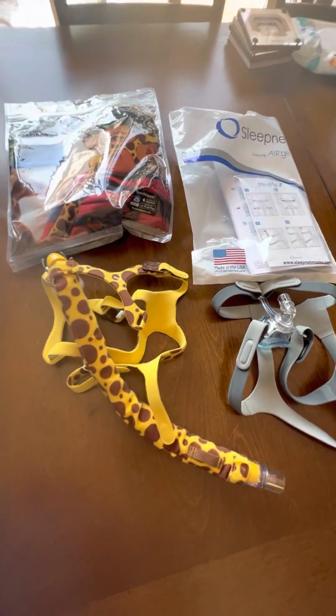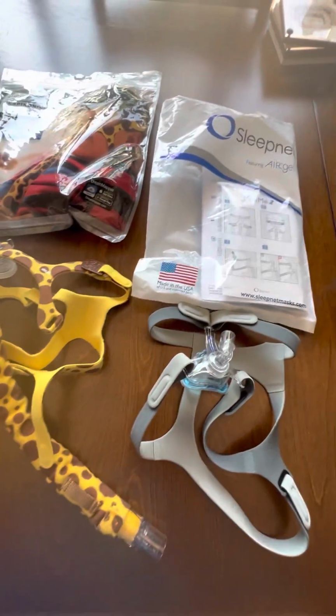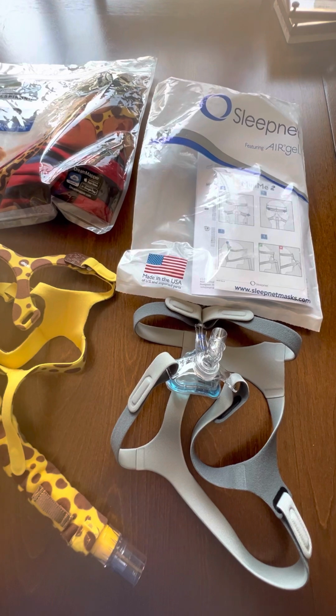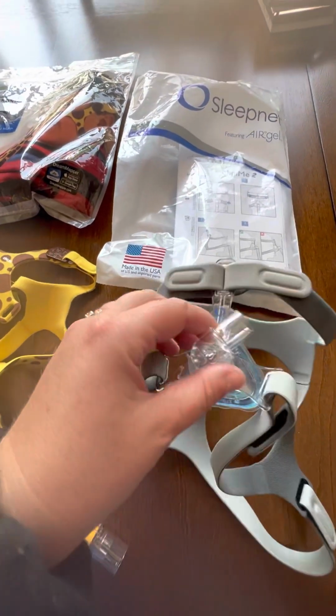So we advocated and we said there has to be other options. Something has to fit her tiny little nose and face and head better. And we went through different masking options with our sleep medicine doctor. We ultimately landed on trying this Mini Me 2 mask.